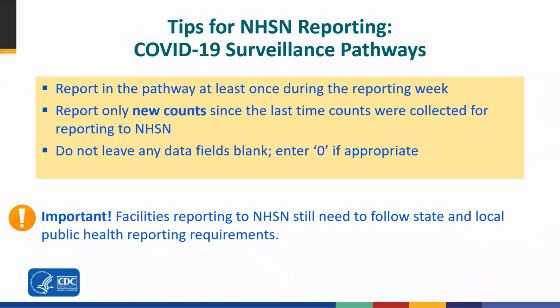It is important that users review the data collection instructions, also referred to as the table of instructions, that are available for every surveillance data pathway. Specifically for COVID-19 surveillance pathways, data collection instructions specify that data is to be reported to NHSN once per reporting week. It is important that reported counts each week represent only new counts.